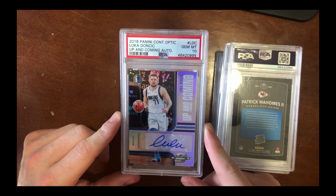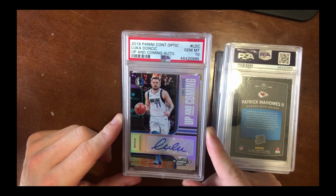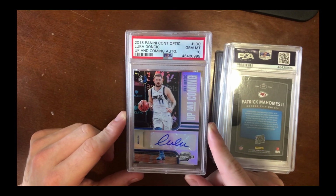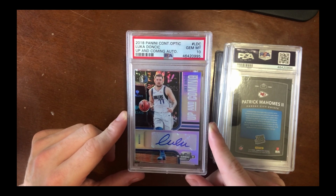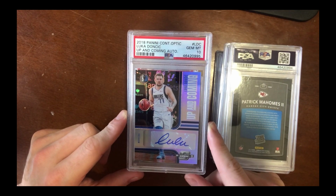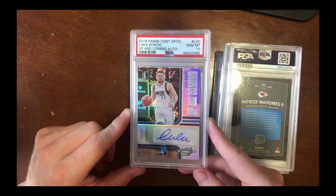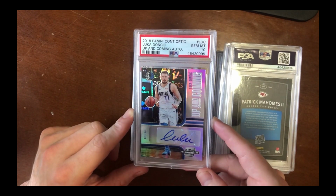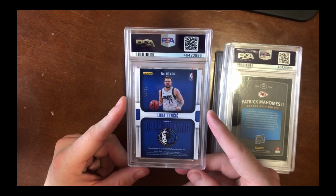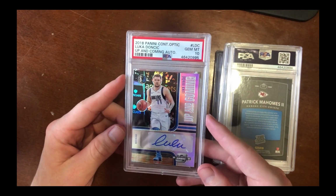Luka Auto, PSA 10, number 99 from Contenders Optic. This is the Luka signature, so for those of you who are the autograph conspiracists out there who don't think that Luka signed this, this is the one that everybody's questioning whether or not he signed. But the card itself is PSA 10, number 99. Got to go with what Panini said, saying it's autoed. I may add this to the collection or I may sell it. I haven't decided yet which cards out of here I'm gonna end up keeping, but super, super nice card, number 52 out of 99, and very, very sharp PSA 10.